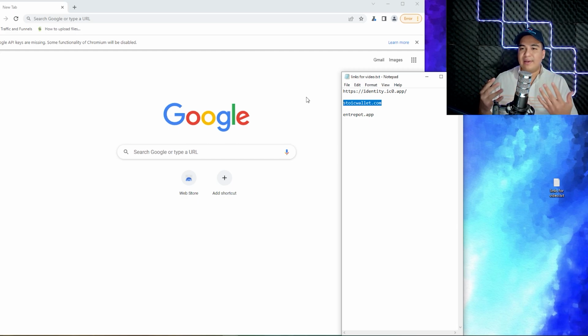Stoic Wallet is the second link. That is the wallet that we're gonna be using to store your NFTs or to keep your balance. The reason we're using this one is because they're the same company as Entrepot, Toniq Labs. They kind of work together very well. The third one's gonna be Entrepot.app. It's kind of like eBay for NFTs on the Internet Computer. So let's go ahead and go to the first one. For this, you can use Google Chrome. I'm using Chromium.